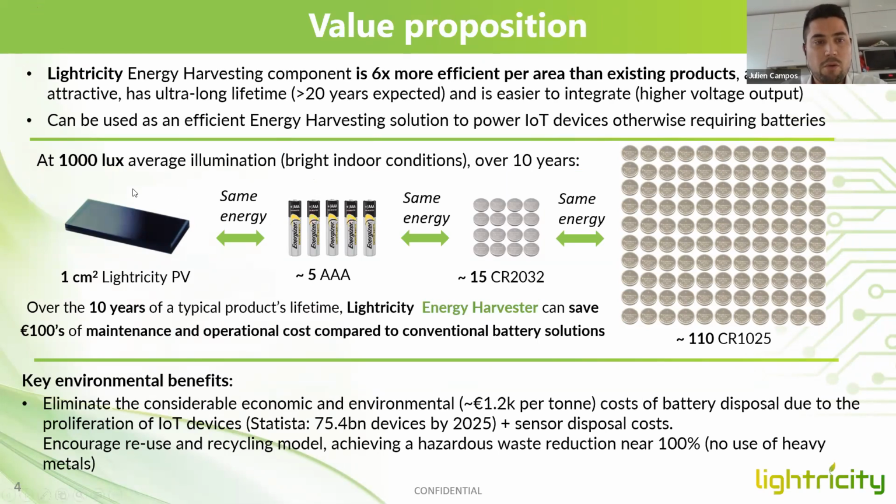With such power, what does it represent? For example, a 1 square centimeter Lightricity PV energy harvester at 1000 lux, which is what you can find in a supermarket, provides exactly the same energy as 5 AAA batteries. That is exactly the same energy as for 15 IoT devices powered with CR2032 batteries, and equivalent over 10 years to 110 CR1025.